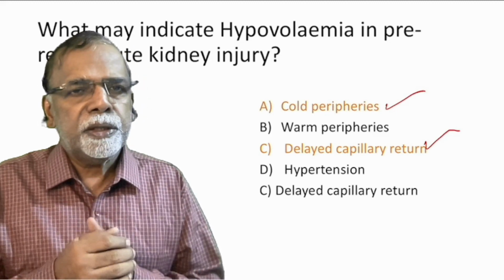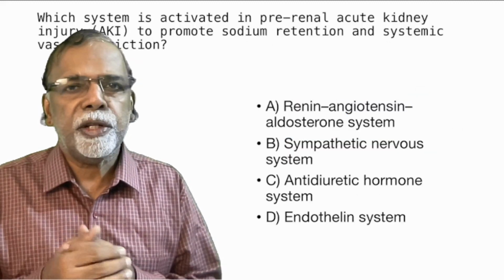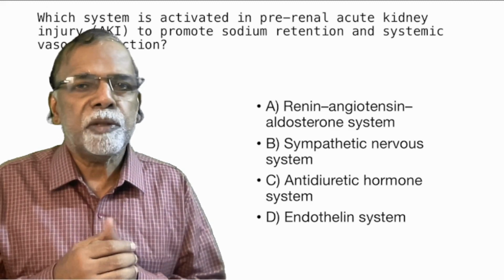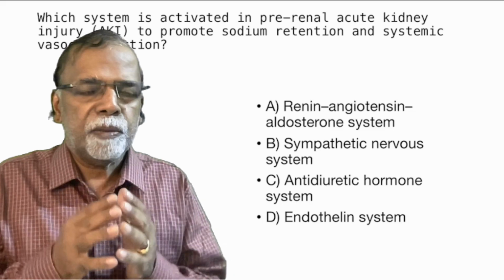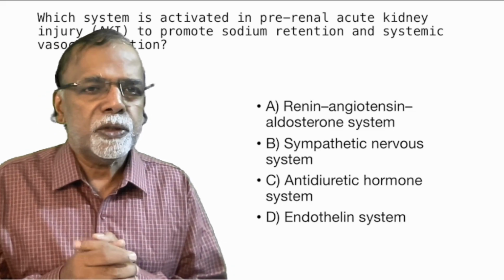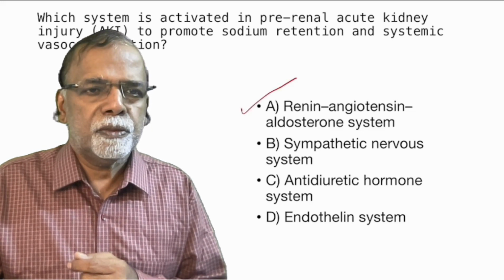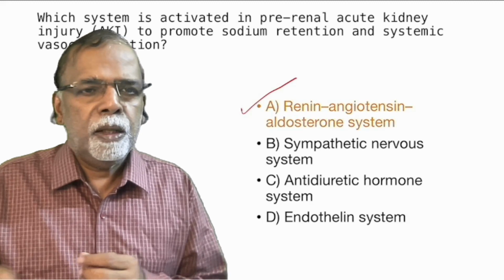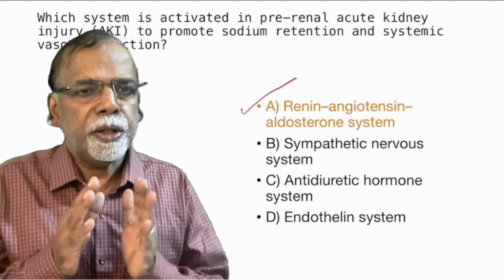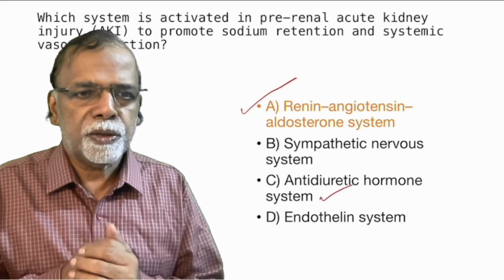And when there is hypotension, the hormonal activation occurs. The question is, which system is activated in pre-renal acute kidney injury to promote sodium retention and systemic vasoconstriction? That is, when there is hypotension, you have to increase the volume and increase the blood pressure. Correct answer, of course, is the renin angiotensin aldosterone system. The antidiuretic hormone is also secreted, but the predominant protection occurs by the renin angiotensin aldosterone system.